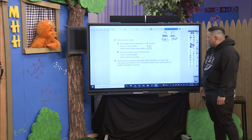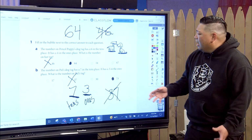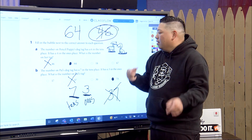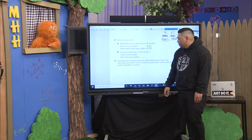I like how you start by writing the tens and ones place. You know, I didn't do that for Pencil Puppy's first one, and that's where I got confused, because I wasn't sure until I really thought through it. But then after writing that down, it really helped me to organize my thoughts. That's right, it's a great system to use there.